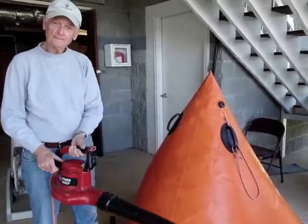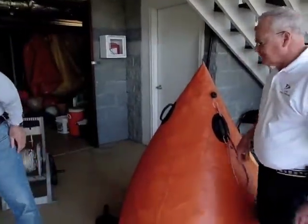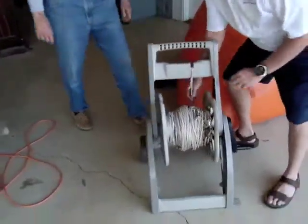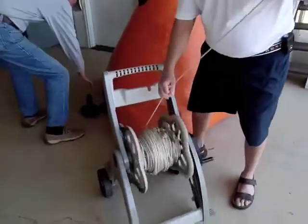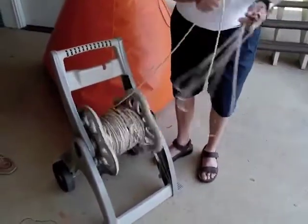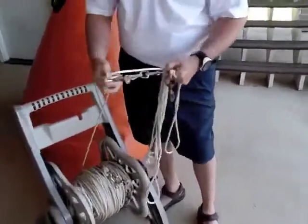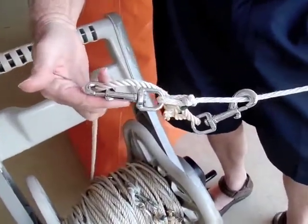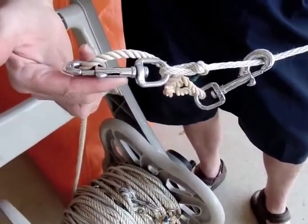Let's go ahead and talk about the anchors and the anchor line. Show us how we do that, Ken. Okay. Bill, you want to hand me up? Let's talk about the anchor line. Everything's on spools, but what you want to pay attention to, more importantly when you're retrieving, is how the shackles are hooked onto both lines. That way, if one shackle comes untied, the other one is still holding it together.